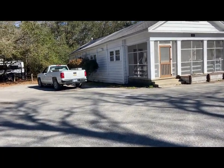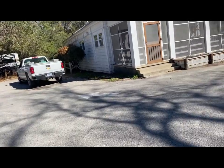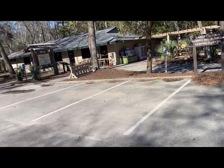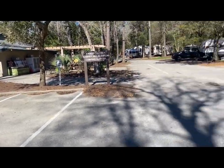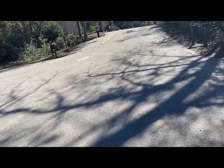Rangers, and it's ranger station, camping registration, and camping supplies, right there. But they're in the middle of fixing that up, so I guess the rangers are using the cabin as the ranger station.